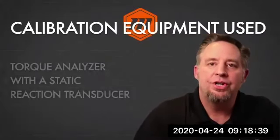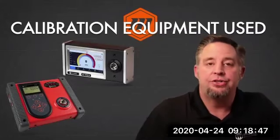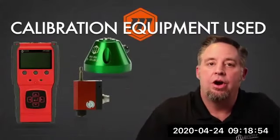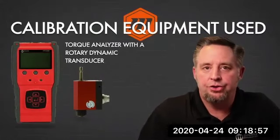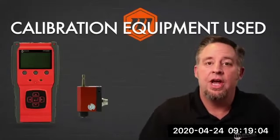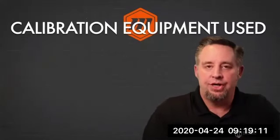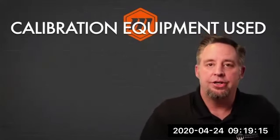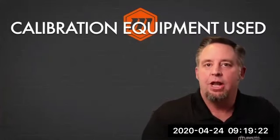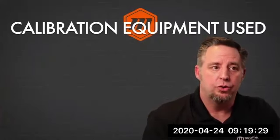So if you look at the calibration equipment that's typically used for calibrating tools, it's going to be a torque analyzer with a reaction transducer. In this example, there's a unit that has the display with it. We also have available units that are handheld. And there's also other transducers like a rotary dynamic transducer. These are typically used in conjunction with an inline application. So you put your tool in between your application, and this is going to actually read what the torque is going to be on your application. And that's probably a whole other webinar in itself. But that's the basic calibration equipment that's used for calibrating torque hand tools and also power tools.